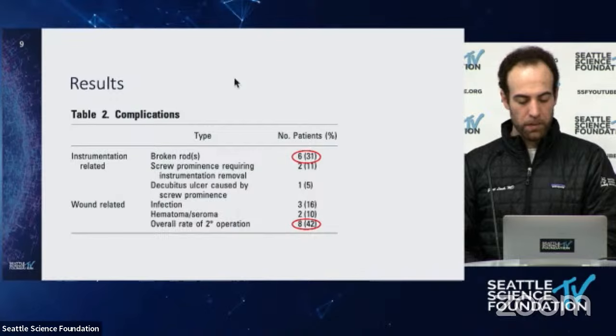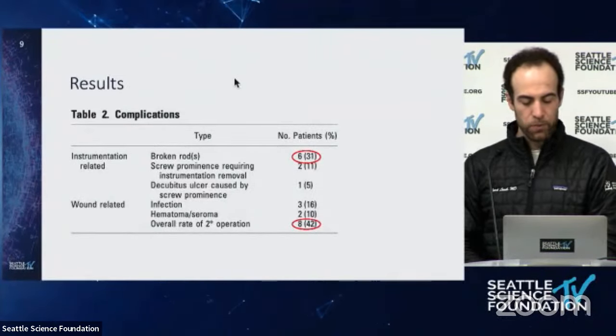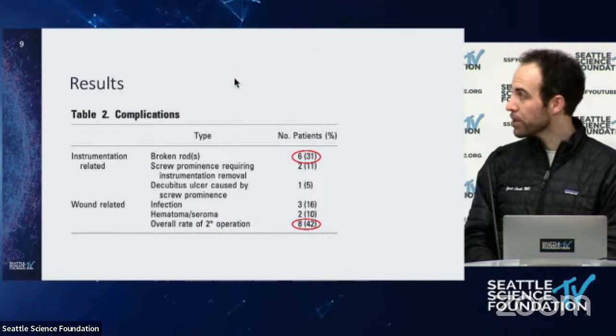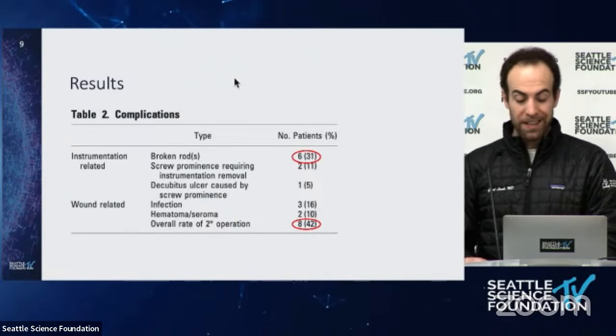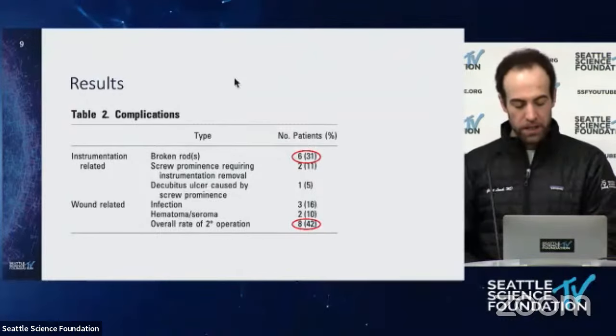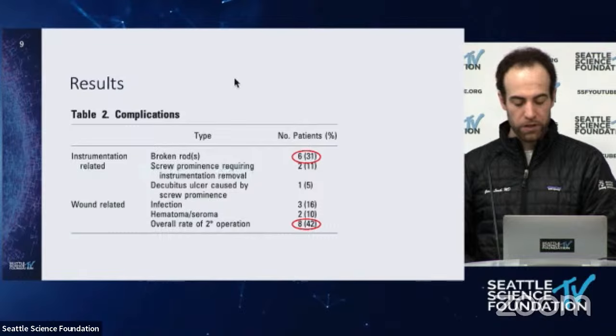As I already mentioned, we're talking about the complications. Here we have an overview of instrumentation-related as well as wound-related adverse events, which were the main important ones in this study. What we see is broken rods appeared in six of the 19 patients, which means a percentage of 31. Also mentionable is the overall rate of a second operation following wound-related complications, in 42%.